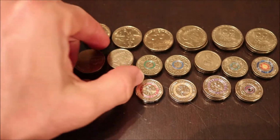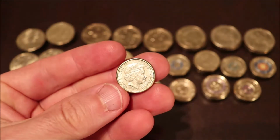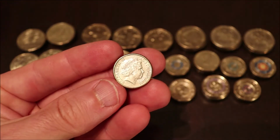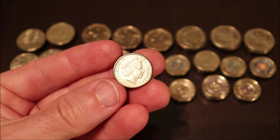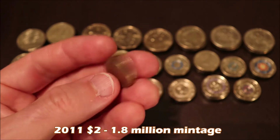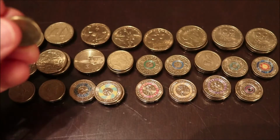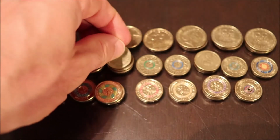And the $2, the 2019, 2019, what am I saying? It must be too late. My brain's not working. The 2011, 1.8 million of these. This is just a normal elder coin. So the lowest mintage for a $2 coin, the 2011.